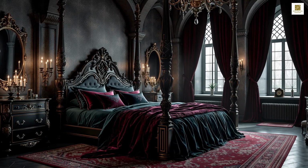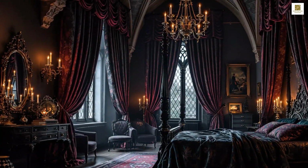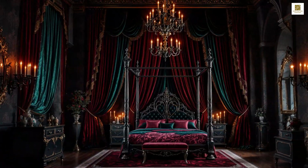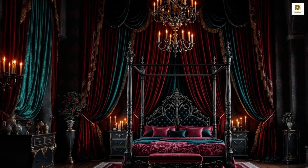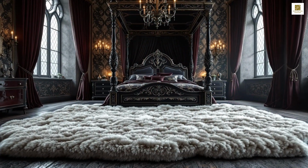And of course, no Gothic chic bedroom is complete without a touch of drama. We'll incorporate that with heavy curtains in luxurious fabrics like velvet or brocade. They'll pool gracefully on the floor, framing the windows and adding a touch of grandeur. Don't be afraid to play with textures here.